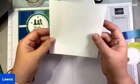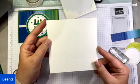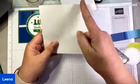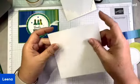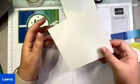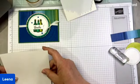So the inside pocket starts out as a 5.5 by 5.5 inch piece of white cardstock. Okay, that's all it is. And then I've scored it at 4 inches. So I should say 5.25, not 5.5. 5.25 by 5.25, scored at 1 inch. So that, no, scored at 4 inches. Did I do this right? Yes, 4 inches.